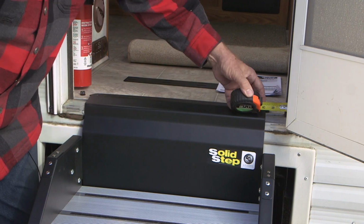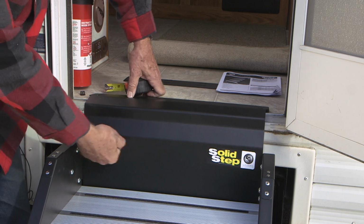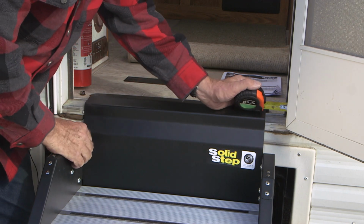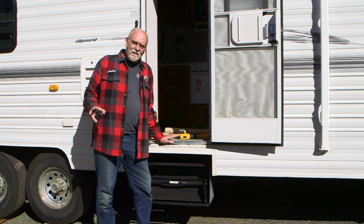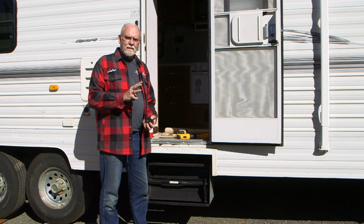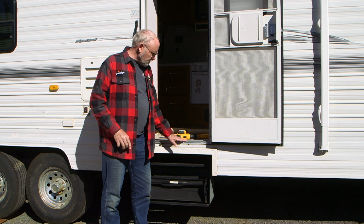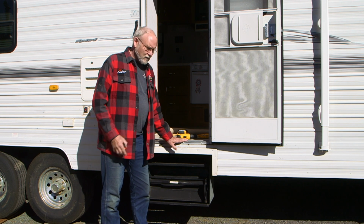With the steps resting in place, we measured the sides to ensure it was centered in the door opening. The best laid plans, as they say. Now, this particular set of steps is the 4-step unit, and that means that it's designed according to the manufacturer to fit a threshold height of 35 to 44 inches above the ground.